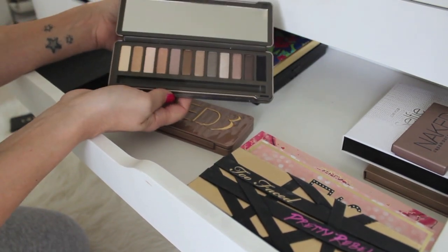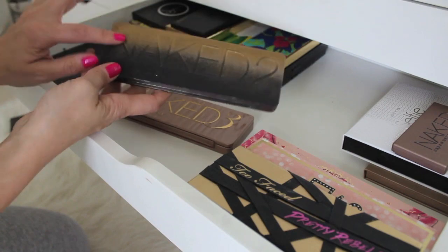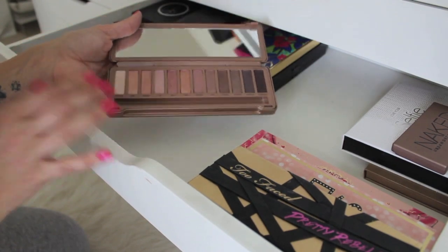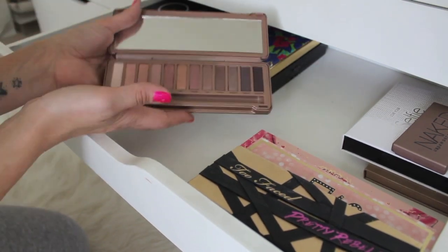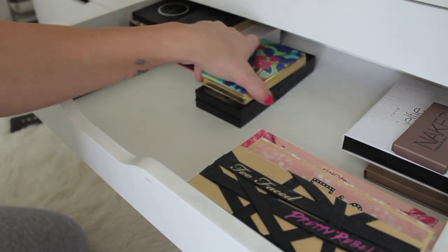I love the Naked 2. It's more cool toned and it's just so pretty. I need to pull this out and use it. I want to do a tutorial with this. And then the Naked 3 is probably my least favorite of the Naked palettes, but I still really like it. It's very rosy, very pretty tones. I think I'm going to pull her out too. I kind of want to do a Naked series where I use all three Naked palettes.